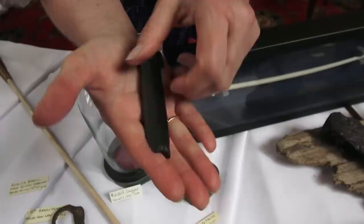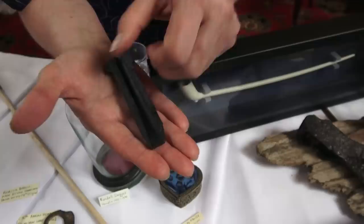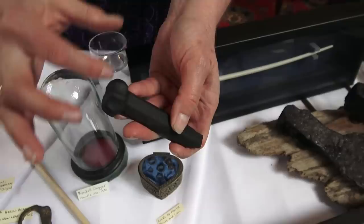Absolutely split in half, but you can see basically where the tang of the dagger would have gone. The rondelle is basically a round drum on the end. This was the same type of dagger that would have killed Richard III.